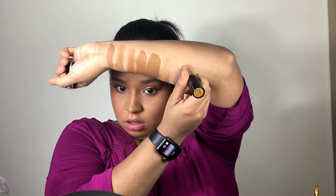Okay, so my last foundation is the Anastasia Beverly Hills Stick Foundation. You can see I use mine a lot. And it is right here. God, I can't even write a straight line. This is in the color Amber, and this retails for $25.